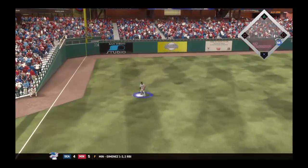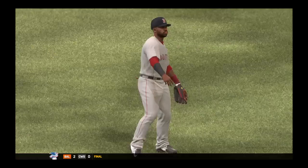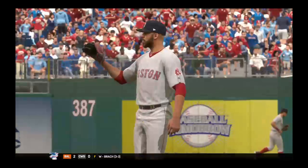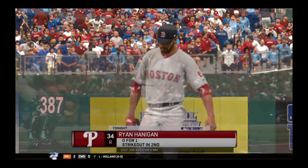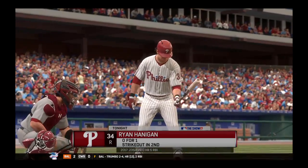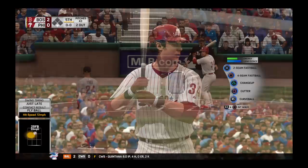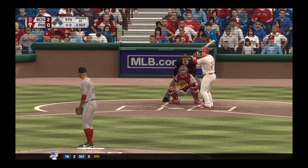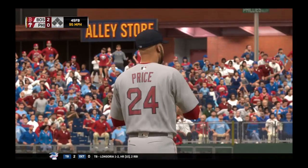And that's lifted the other way out to left. And he will make the play out there, and there are 2 away now. The catcher, number 34, Ryan Hannigan. Coming to the plate now, Ryan Hannigan comes into this at bat 0 for 1 in the ball game. He's ready. Here's the first offering. Takes a fastball on the inside corner.